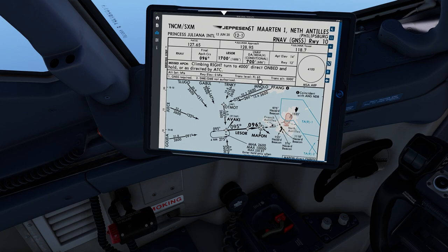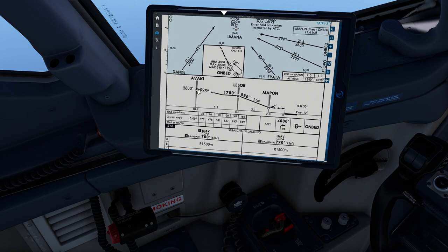Transition level for 6500 feet. Okay. LNAV minimum 700 feet. And at LESER, we should be at 1700 feet. Final approach course 96 degrees, 096 degrees. AWAKI, LESER, MAPON. That's when we disconnect the autopilot, recycle the flight directors, and also I think I should be able to disconnect the auto throttle too.